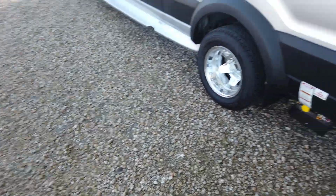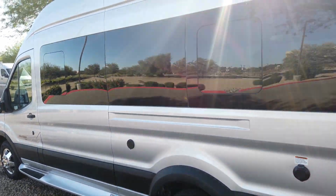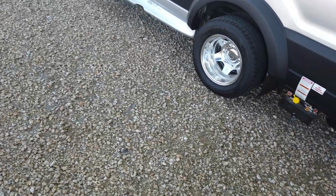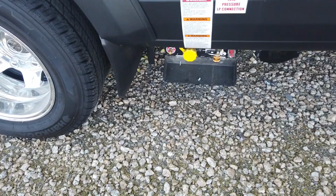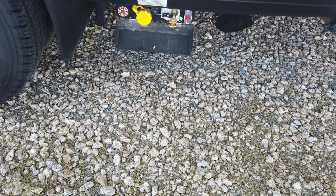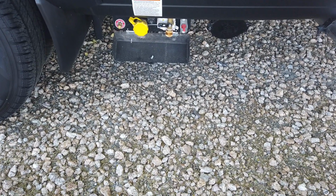Gonna close the doors, and I did intentionally turn the generator on, so I'm hoping you can hear that. It's not a very loud noise at all, very quiet, and when I get in the coach, I think you'll have a hard time hearing that as well. And down low here is where we would fill our LP, and it also has a LP hookup, so if you had a gas stove, you could bring that with you as well.